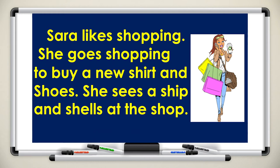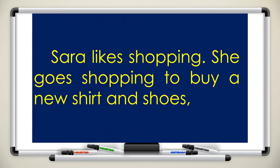All right, boys and girls. Let's see the first sentence. Sarah likes shopping. She goes shopping to buy new shirt and shoes. We have at the first line two words, the word shopping and she. The second line, shopping again, and then the third line, shirt and shoes. One more time, we have the words shopping, she, shirt, and shoes. Let's move on to the next one.